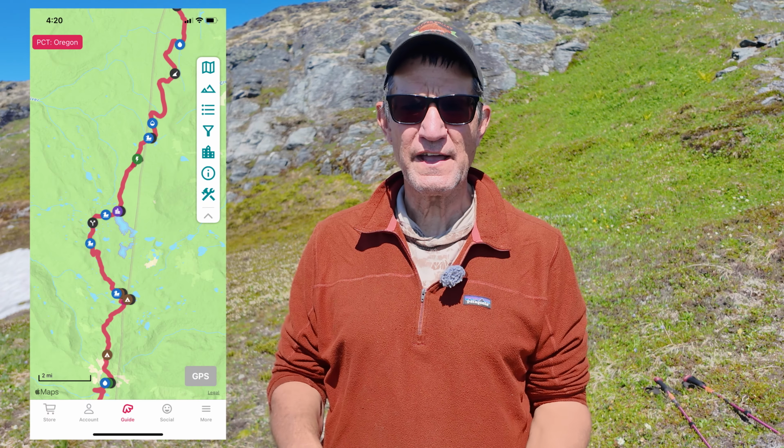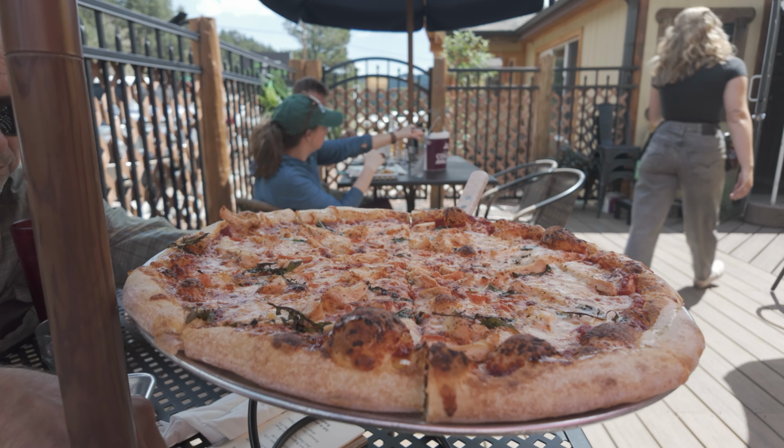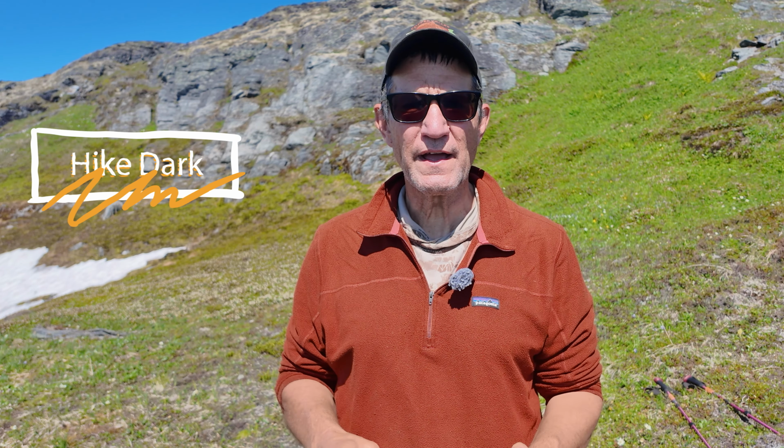Tip number five, check your locations often on your app or map. Avoid bonus miles. Those are for younger hikers. You want to hike smarter, not harder, and bonus miles keep you away from your true noble purpose in life, eating town food.